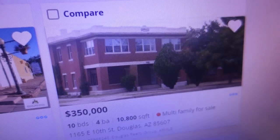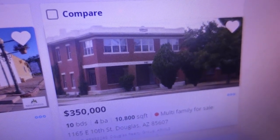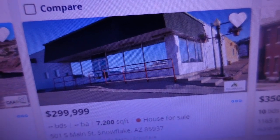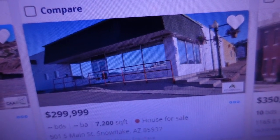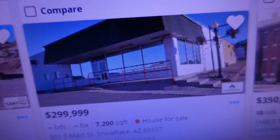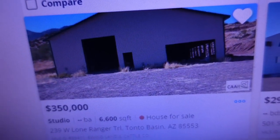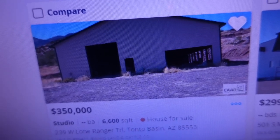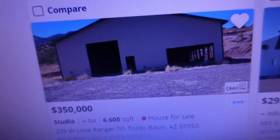Here's one for 10,000 square foot for $350,000. Here's another one that's 7,200 square foot for $299,999. And finally, we're going to look at this 6,600 square foot warehouse for $350,000. So there you see it, 3 large properties, plenty of square footage out there in sunny Arizona.